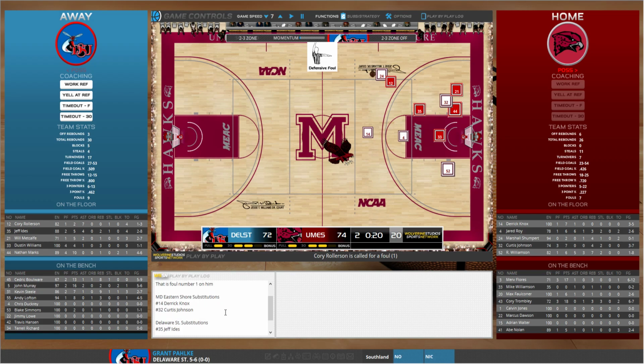Eastern Shore brings back in Knox at the point guard position and Johnson at the power forward spot. Oddly, they took Trombley off. For Delaware State, Ice checks back in. Metcalf, we're going to fix that.